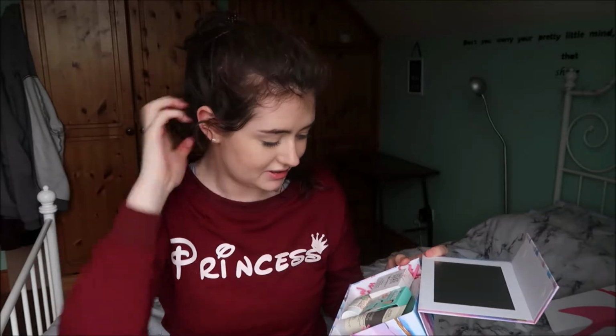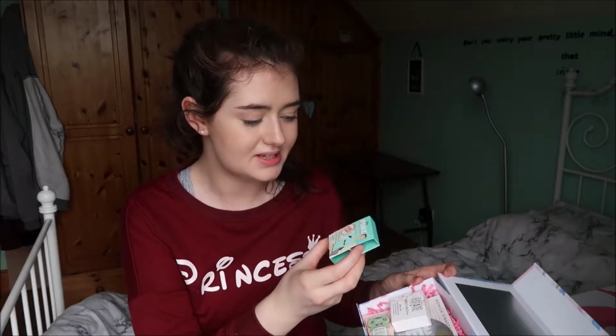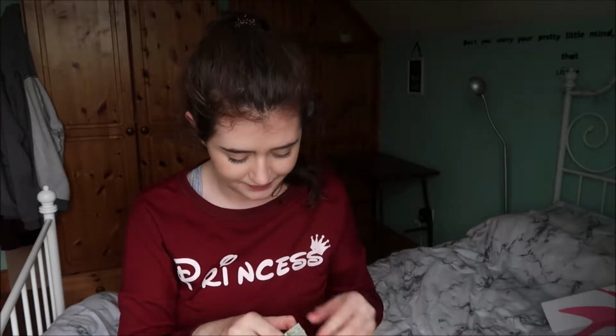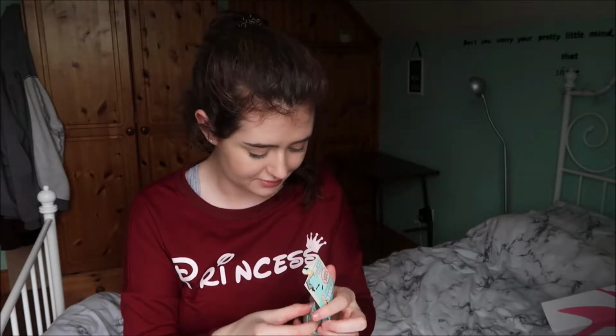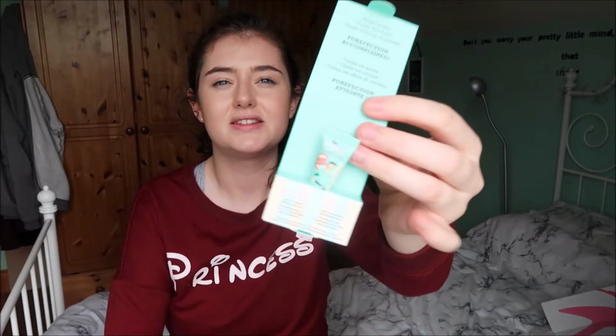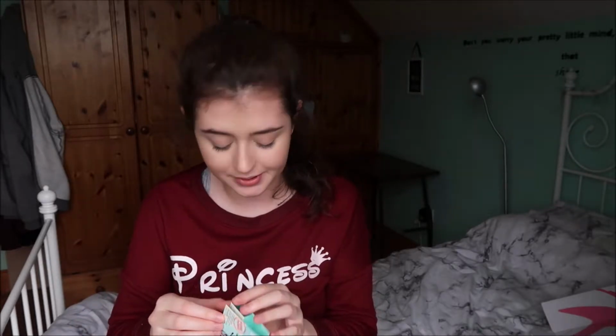The first thing I'm actually seeing, I'm not even gonna lie, is the Pore Professional. So this is a Benefit primer. If you pop it open, it's a really tiny sample. The little bottle inside is tiny, but you only need a little bit if it's a primer. So this is basically a primer from Benefit. I have always seen this, it's advertised literally everywhere you go, but I've actually never tried it, so I'm kind of excited to try that.